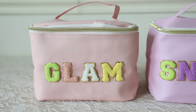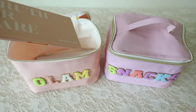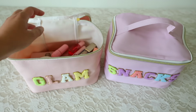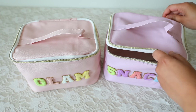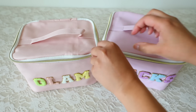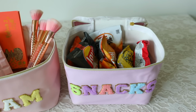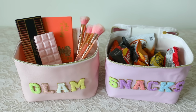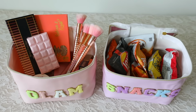I put glam on one, snacks on the other. At the end of the day, this is a bag that you can put whatever you want inside of, even though it says cosmetic bag on the label. These turned out super cute. They remind me of Stony Clover Lane, and they hold a lot, you guys. As you can see, I'm putting a bunch of makeup inside of one of these, and I didn't even fill the whole thing up. I'm putting a bunch of chips in the other one. You can see I have room for more inside of both bags. Oh my gosh, I do really like these bags. For $1.25, I actually think they're a steal.